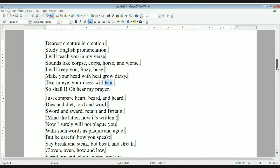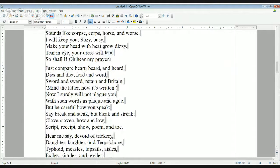Exactly. And the last thing that's interesting from this paragraph is prayer and tear, where we have another interesting comparison between words that rhyme and have very little in common with their spelling. Prayer, we have an A-Y-E-R, and tear, it's T-E-A-R. So they're not alike in spelling, but they are alike in pronunciation.